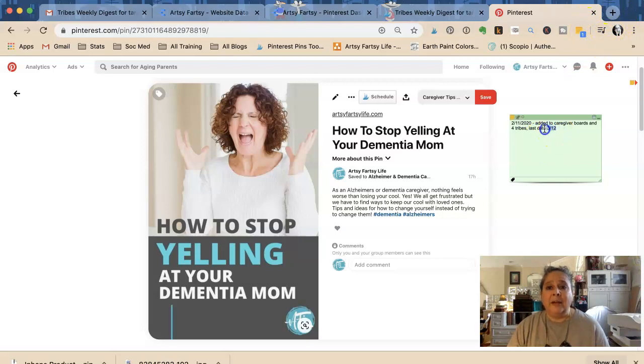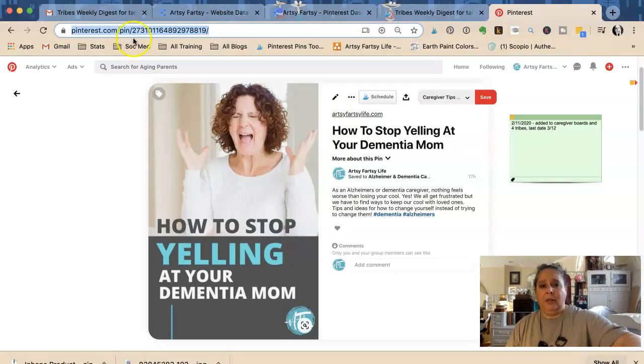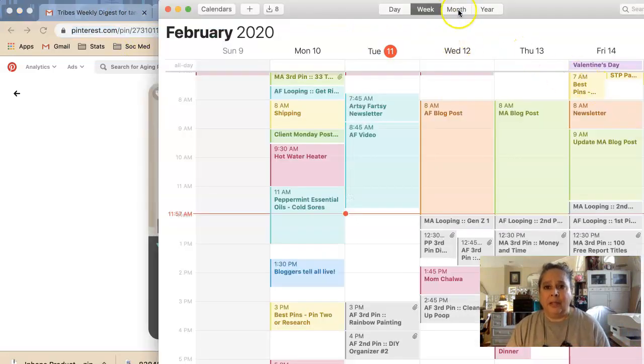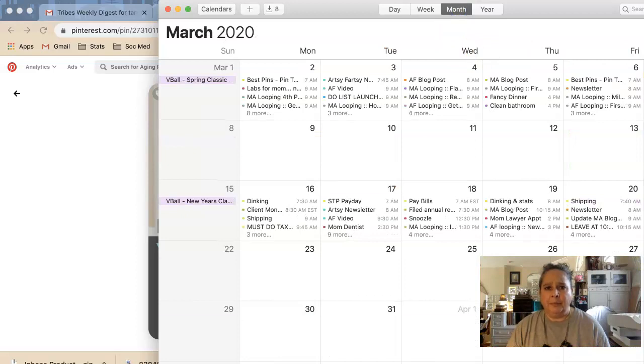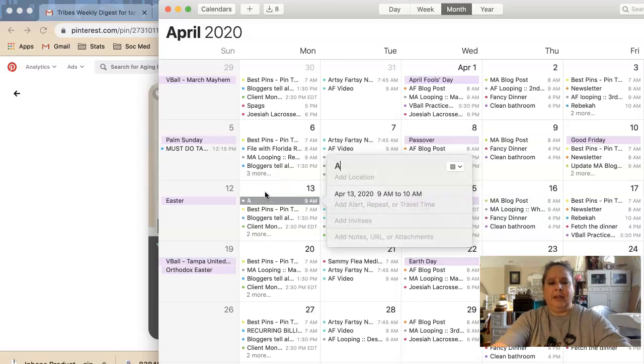But the reason why I care about 3/12 is I would then go to my schedule. If this pin does well, I would copy this pin address. I would go to my schedule. I would go to the month. I go to March 12th. And then I go 1 month after it, and I would schedule it to loop. So I would say artsy fartsy looping.